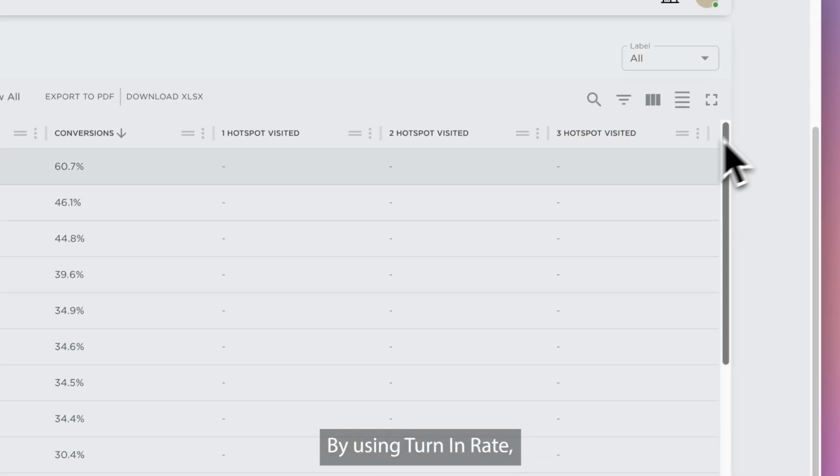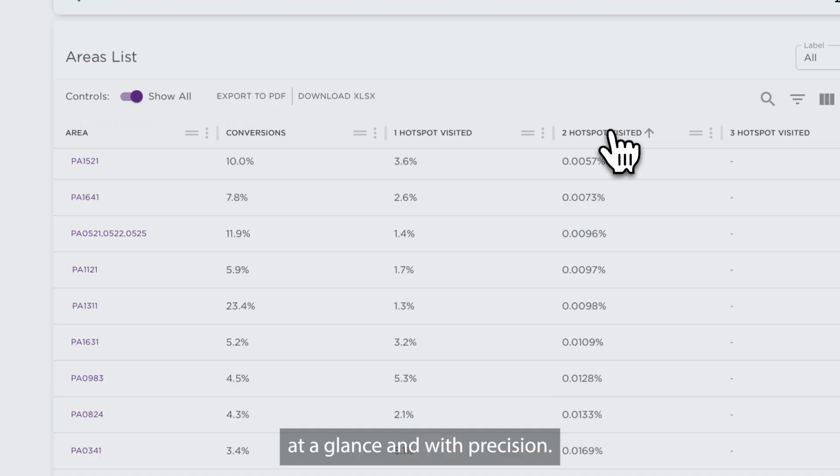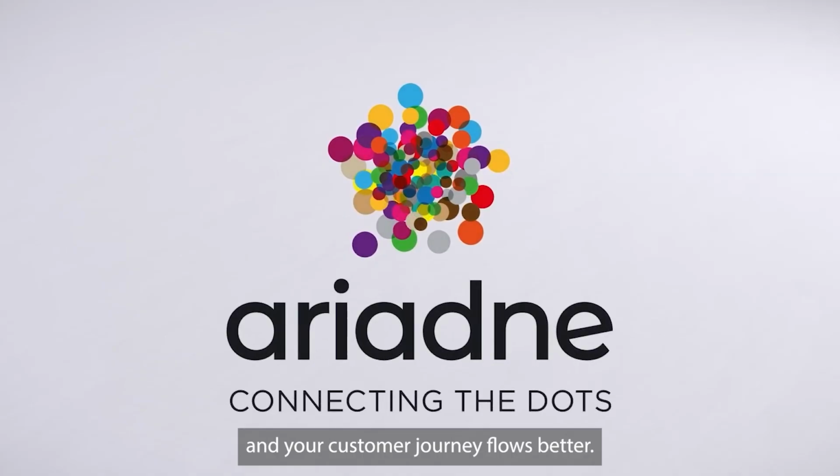By using turn-in rate, you can quickly assess how each part of your store is performing. At a glance and with precision, turn-in rate turns movement data into actionable insights, so your store works smarter and your customer journey flows better.